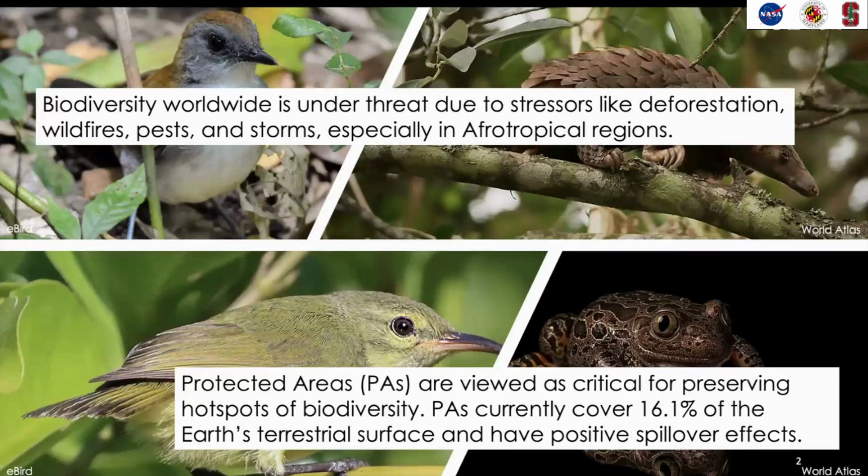Thankfully, we have a really amazing tool in our tool belts in the form of protected areas. These regions that may fall under national or international governance are viewed as being critical for preserving hotspots of biodiversity. They currently cover about 16% of the Earth's terrestrial surface, and numerous studies have indicated that protected areas can have positive spillover effects on areas outside of the protection zone.